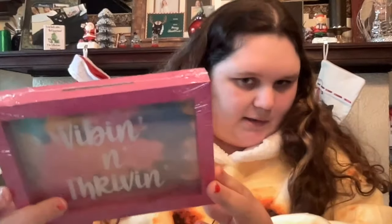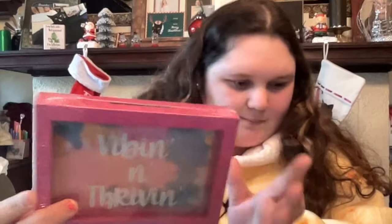But I found this silicone bottle opener. Are you kidding me? This was $1.25. I thought this was so cool. And I got the cactus. I forget what other ones they had, but the cactus is what sold me. And then I got the vibing and thriving little I love it sign, whatever you call it.